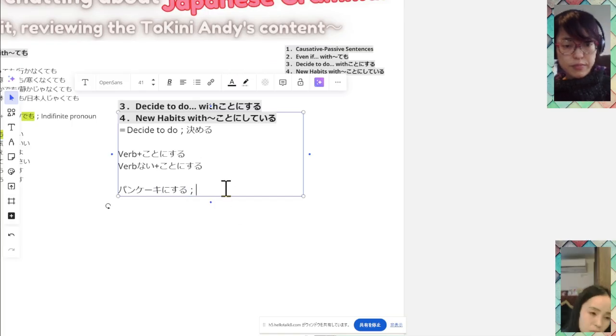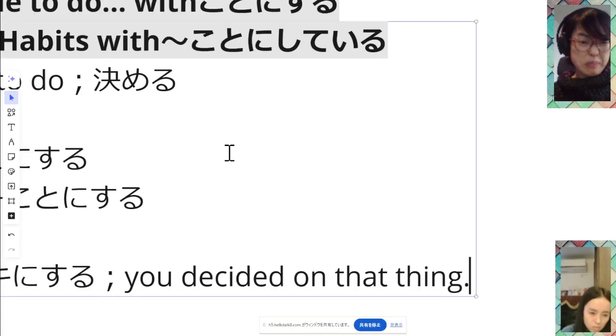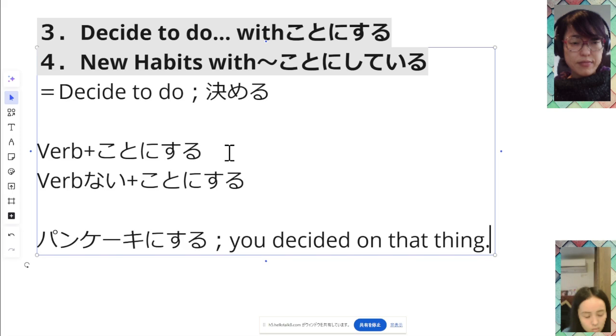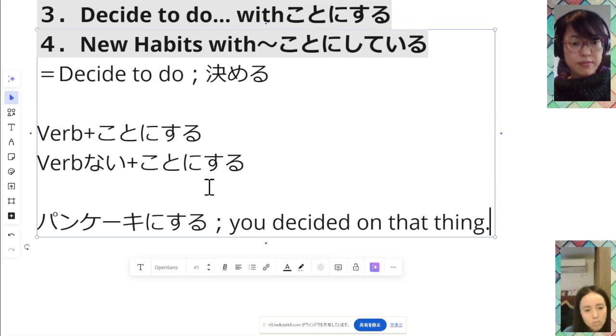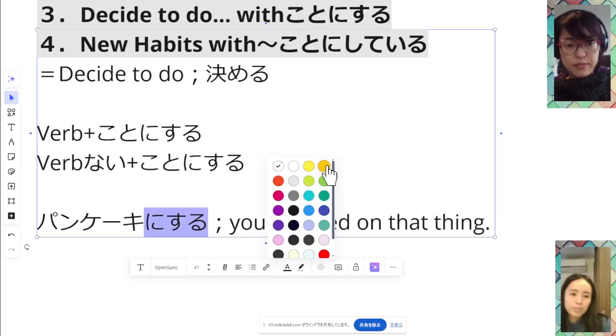So a noun ni suru means you've decided on that thing. For example, pankeki ni suru means I decide on pancakes. If you're at a restaurant, it means I've decided to get pancakes. Or if you went to a restaurant and someone said, what did you eat? You could say, pancake ni shita. I decided on pancakes. Obviously, you could say eat if you wanted to, but it's very common to say ni suru, to say you decided on that thing.